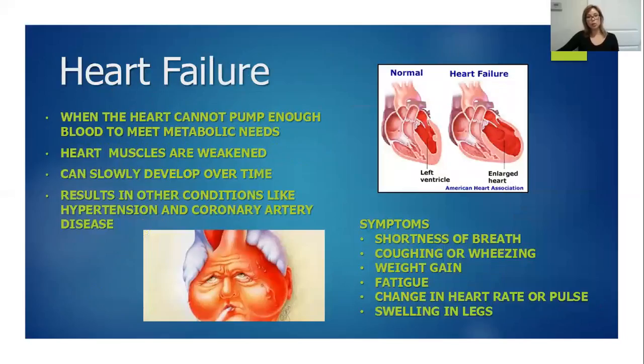Heart failure is when the heart cannot pump enough blood to meet metabolic demands. The heart muscles are weakened and this develops slowly over time. This results in conditions like hypertension and CAD. Some symptoms are shortness of breath, coughing, wheezing, weight gain, edema, fatigue, or change in heart or pulse rate. Beta blockers improve outcomes in patients with heart failure. This inhibits negative effects associated with sympathetic nervous system action.